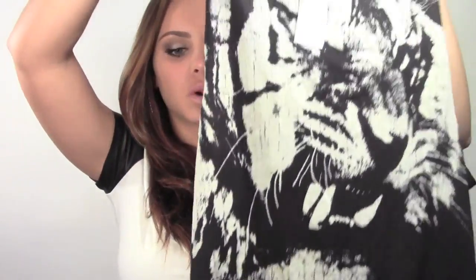The last thing that I got from PacSun is probably my favorite piece that I got from there. And it is this tiger muscle tank. And I just think this is adorable. And this one is so soft. This tank top is $29.99. And yeah, I love the tiger on it. I think it's so cool.